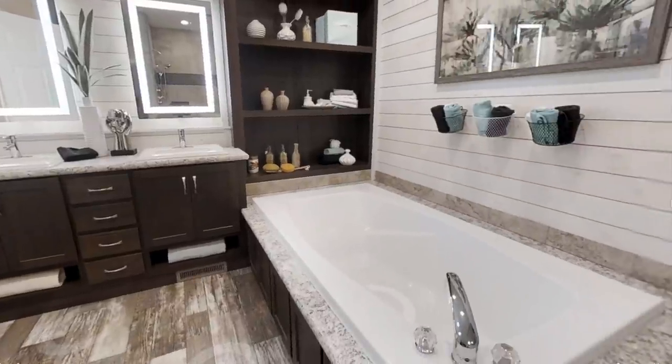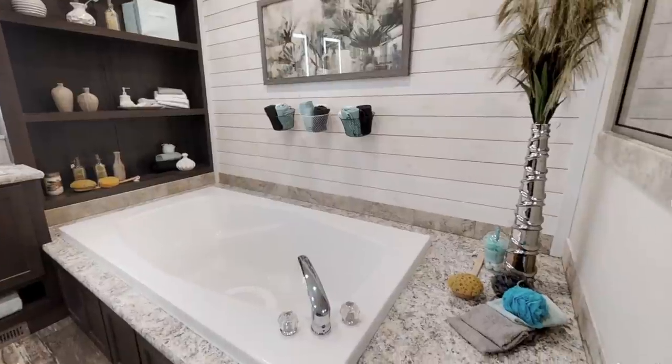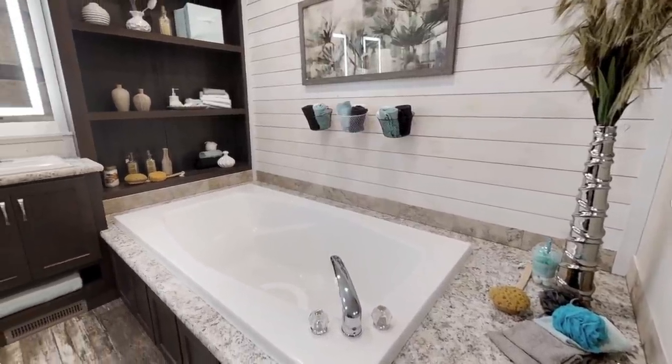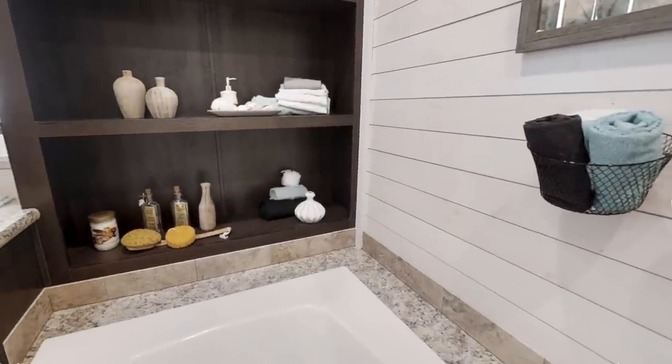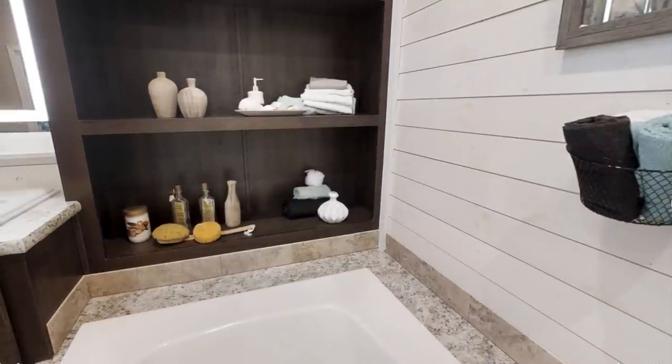So over here, as you can see, there's a huge tub along with shiplap walls, and I just absolutely love this decoration and design. You also have some shelving over there as well, if you want to put body wash or bath bombs right there, you can definitely do that.